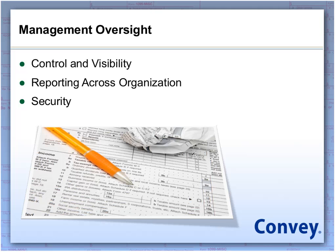So you want to get this information from your payment systems into one location where access to the information can be controlled, and the appropriate audits and checks can be put into place, so that we make sure that this data is being accessed only by individuals who should be seeing it.